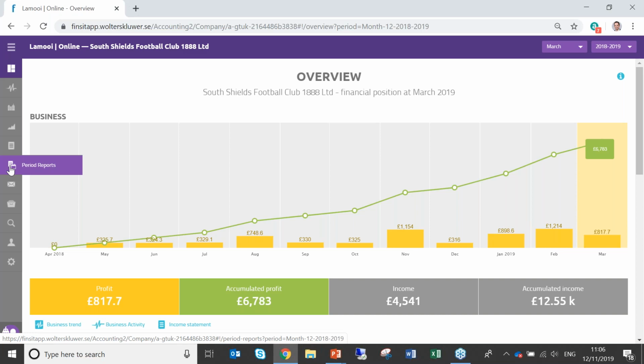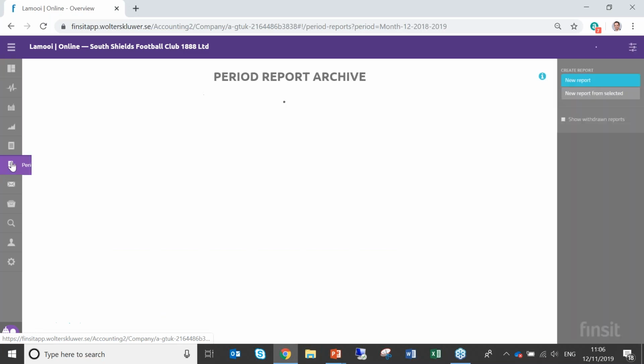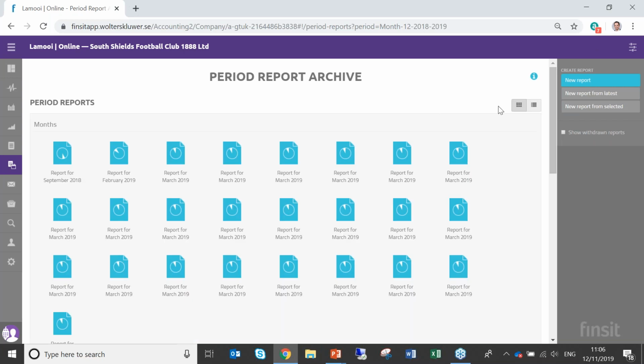And the reason I'm going into period reports first is this is the most used functionality that we have within our Scandinavian customers and how they are using the product. The reason being is period reports is the functionality that you'll use this tool for on an ongoing basis. So whether that's monthly reports, quarterly reports, half yearly or annually, this is where you will go to produce the reports for your clients. So we'll click on there and we'll select new report.